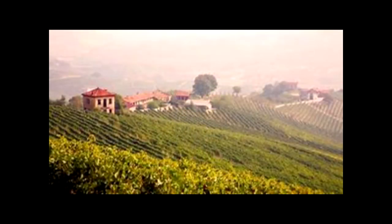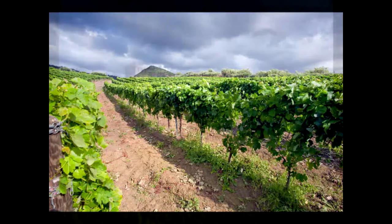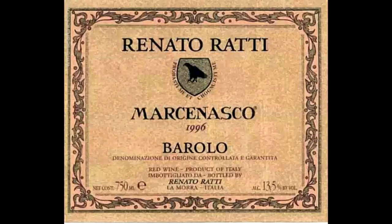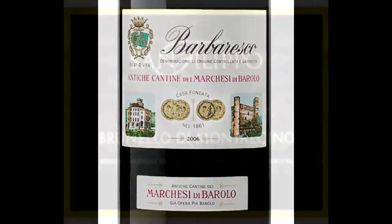You may have tasted wine made with some of the famous Italian grape varieties. The Barbera grape is grown in the Piedmont and Lombardy regions. The Montepulciano is grown in Abruzzo, while the Nero d'Avola grows in Sicily. The Nebbiolo, the most noble of Italian grapes, is also grown in the Piedmont. Today, wine connoisseurs from all over the globe cherish Italian wines. Some of the most sought after are the Barolo, the Barbaresco, and the Brunello di Montalcino.